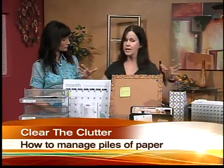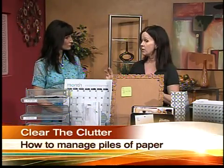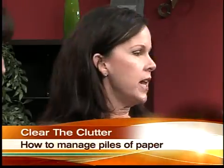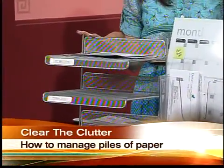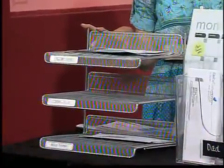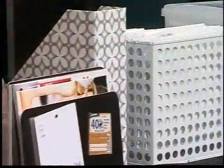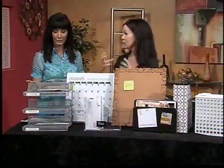So once you define an area where you're going to make a paper hub, you have three types of paper that you're going to save. You're going to have paper that's action paper. You're going to have paper that's reference, like memorabilia and filing paper. And then you're going to have information you need to pass on maybe to another family member. So I'm just going to show some products that maybe will inspire you, that'll help us get organized. Yes, that will define those paper categories.